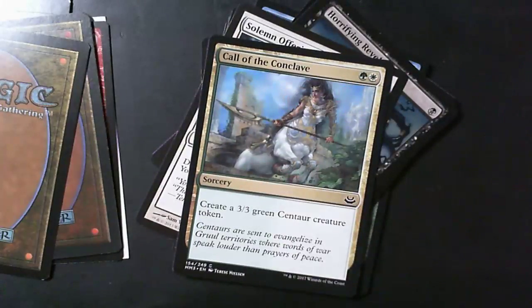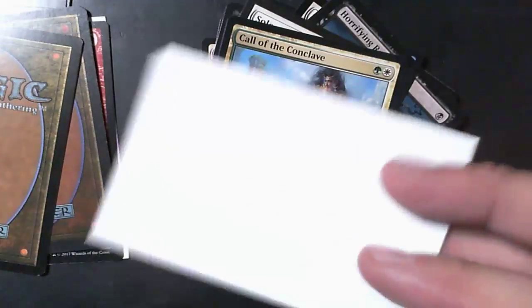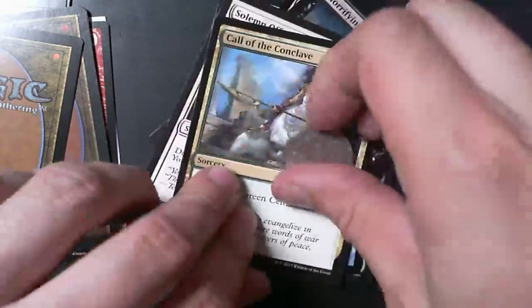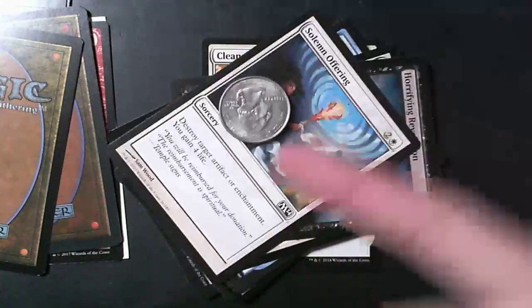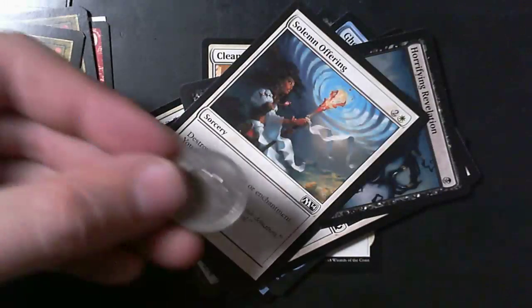Call of the Conclave. Okay, that's a horse girl. Sorcery. Create a 3/3 green centaur creature token. So this is a sorcery that produces a token, like if I needed a token. Let's see if I have a token. I don't have a token. I have a quarter. So boom. After I play this card and it goes to the graveyard or wherever, I have a coin that's a 3/3 centaur. And I'd say, oh, look, there's my 3/3 centaur. His name is George.